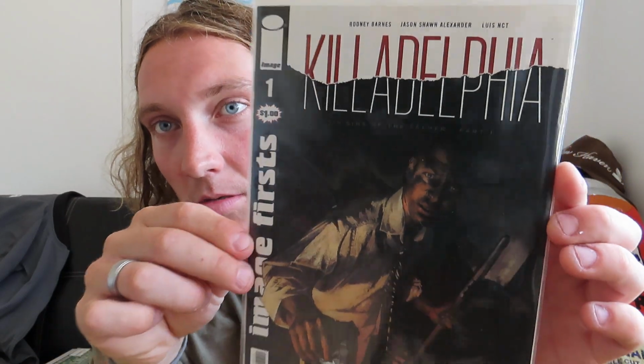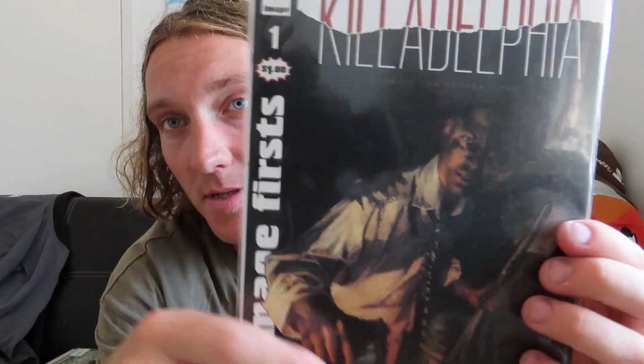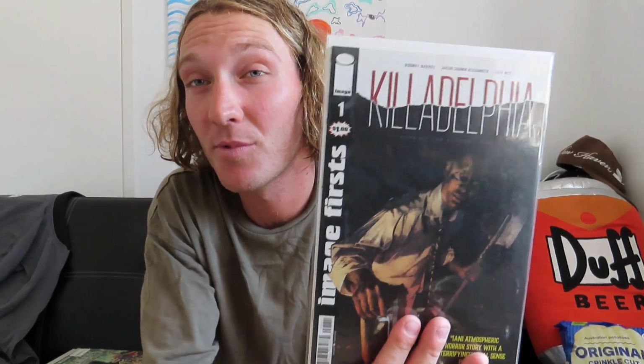This one I'm super excited for. I've only got a one-off of this, but it's called Philadelphia, which I'm a big fan of shows like Dexter and, you know, serial killer sort of vibes, because I'm a sicko clearly, but this would be right up my alley, I'm hoping. Just a one-off issue. It says it's an atmospheric horror story with a terrifying real sense of place. So a horror comic book. I can definitely say I've never read one of them, so check that out.